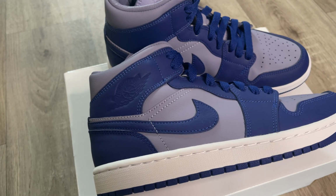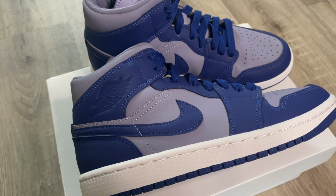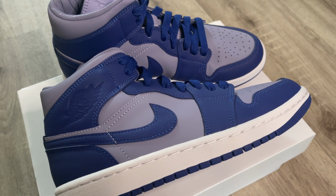When it comes to leather quality for this shoe, I'm going to give it an 8 out of 10, because the leather on this is probably the best leather I've seen on a mid since those Dutch Greens that I picked up not too long ago. This is really nice. The colorway is very nice as well. When it comes to the overall quality rating for this shoe, I'm going to give it an 8.5 out of 10. I've seen better on a mid, but this is probably the second best mid I've seen this year. The colorway is pretty nice, and the materials are right up there as well, very premium. So an 8.5 out of 10.